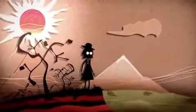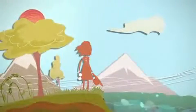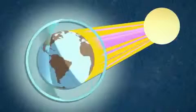Thankfully, our Earth has a natural shield to protect it from such a scenario. That shield is the ozone layer. It extends over the entire globe, high up in the atmosphere. It filters the sun's ultraviolet radiation, a carefully balanced act.